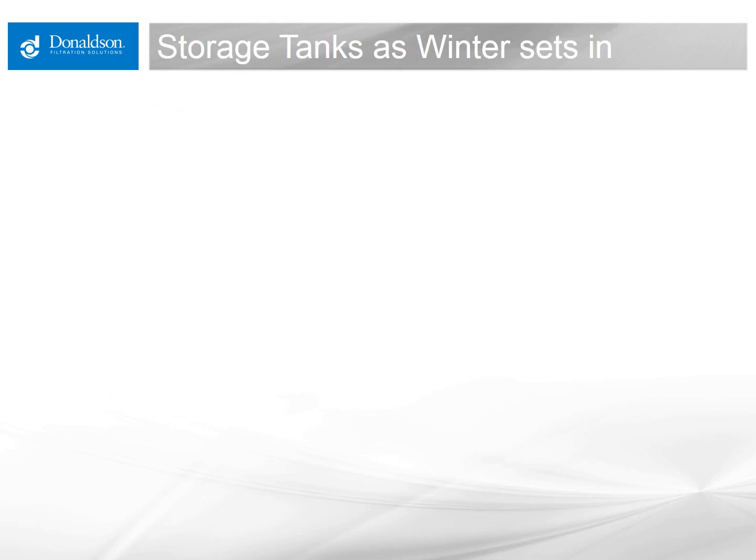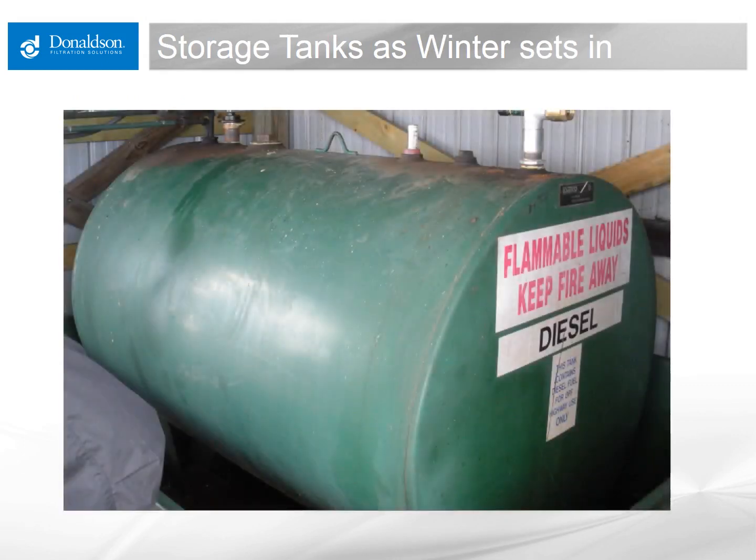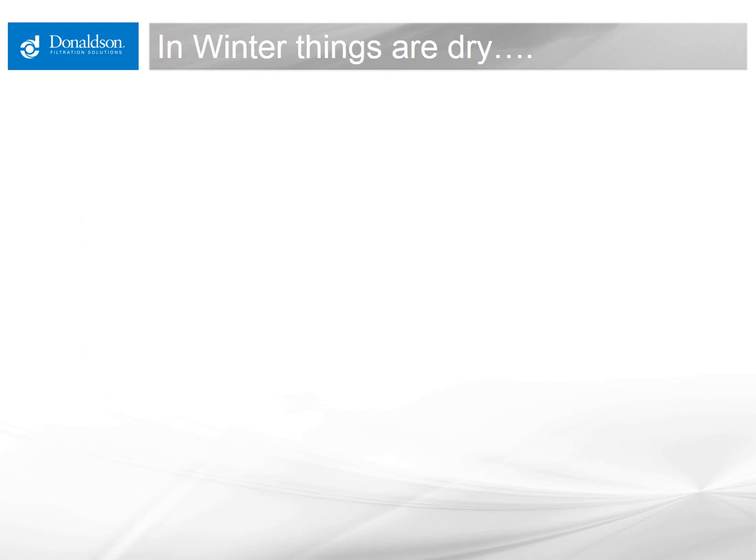I'd like to talk a little bit about storage tanks as winter sets in. From the outside, a typical storage tank, in this case a 500-gallon horizontal above-ground fuel tank, pretty much looks the same summer and winter. It looks pretty standard on the outside, but there's an awful lot going on inside that tank that you can't see, that changes as temperatures go from fall into winter, and again from winter back into spring, and on a daily basis.